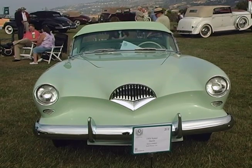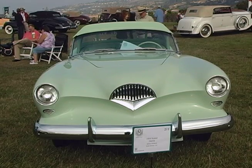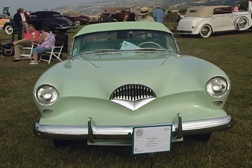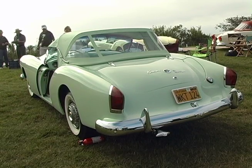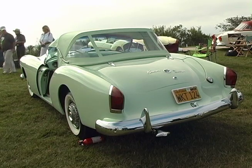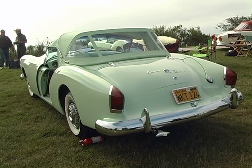The color on this car is very unique in the fact that it's called pine tint. They only made the Darrin in 4 colors, which was yellow, white, red, and pine tint, which amazes me that why they didn't call it green, I don't know, but it's still pine tint. Took me 8 years to restore this car, going through it piece by piece.